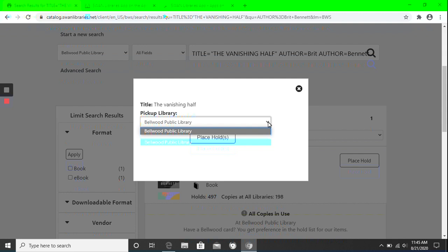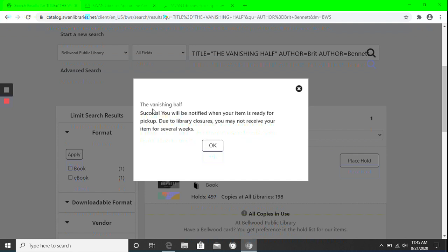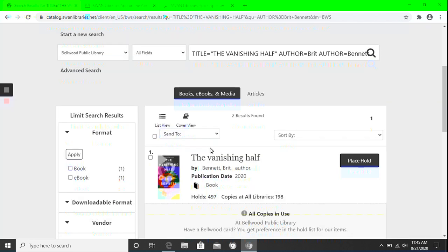If you are a patron from a different library, please give us a call, and we can still put items on hold for you and process them to be picked up at our library if that is something that you would like to do. Simply pressing place hold will put the item on hold for me, and it's letting me know that it may take a while to get the book to me. I'm going to press OK.